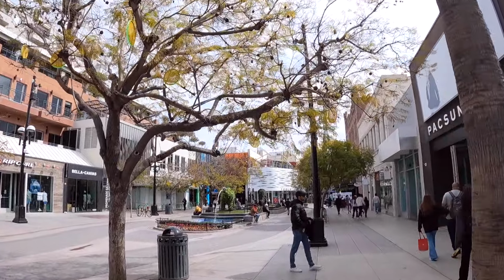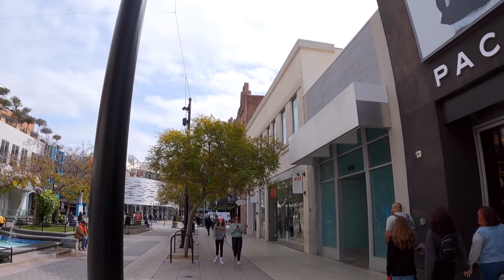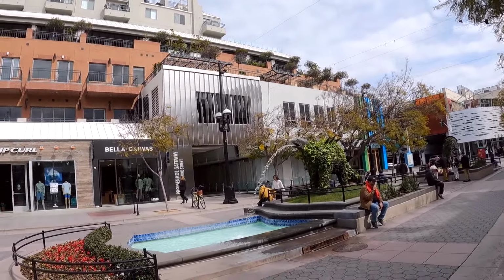I'm also gonna take you to the mall. There's a little shopping area here. It's a little mall in Santa Monica. I think it's the Santa Monica Place mall, a shopping center. Yeah, they got some of this artwork.